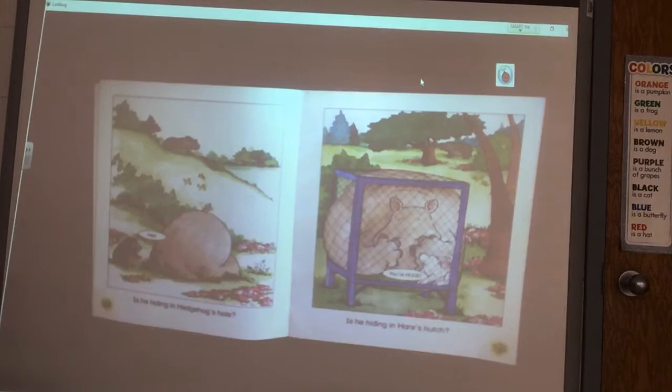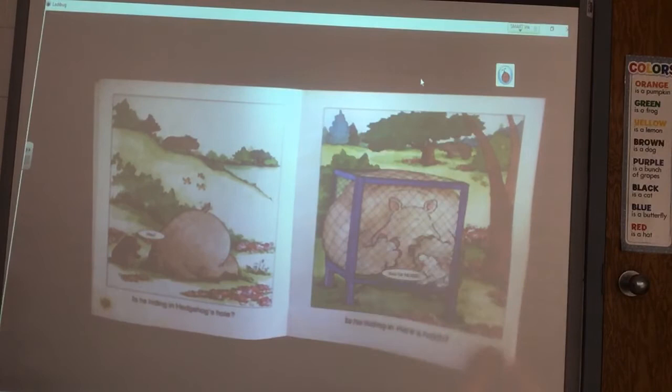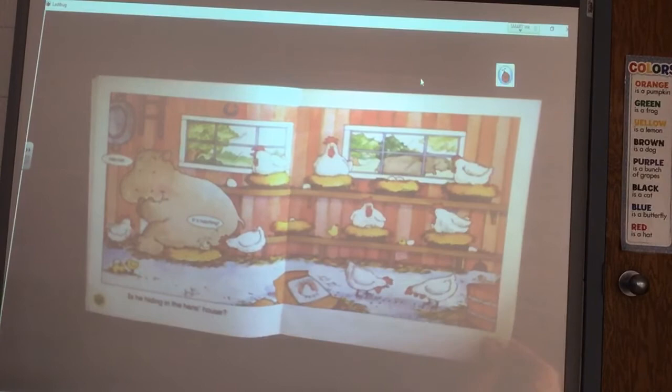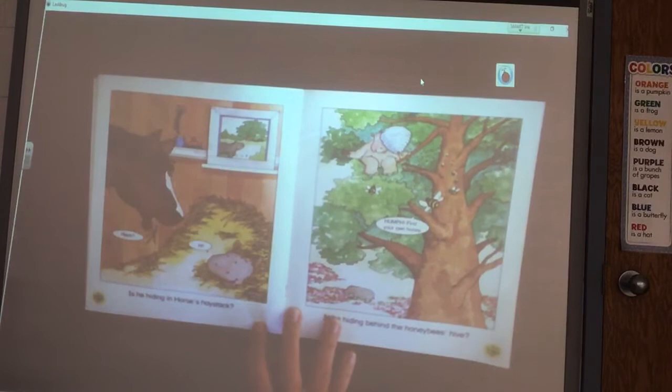Is he hiding in hare's hutch? You're huge. Is he hiding in the hen's house? It's hatching. Is he hiding in horse's haystack? Hippo, hi.